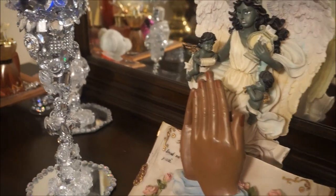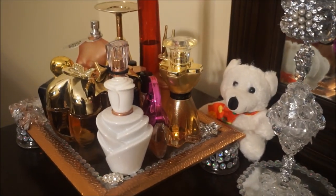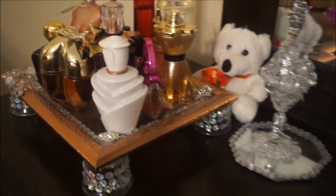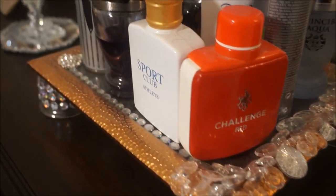Now, y'all, what I didn't want to have happen was putting perfumes directly upon the dresser. I did not want that. So I went ahead and made perfume stands. So I made one for me, and then I made one for hubby, right? Because I definitely don't want a perfume circle on this thing. That thing right there, y'all, was made from a picture frame from a Dollar Tree store.